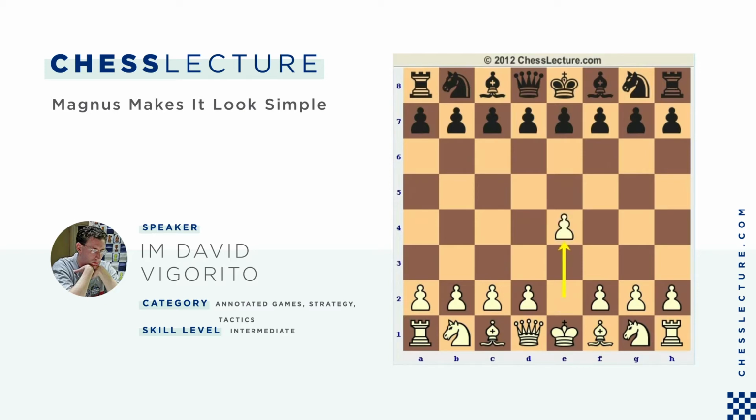Carlsen plays e4, c5, knight f3, d6, and now bishop b5 check. So, of course, he's avoiding the most critical lines, but he just wants to get a game. And even in this variation, the Moscow variation, they quickly end up out of theory. So Anand played bishop to d7.